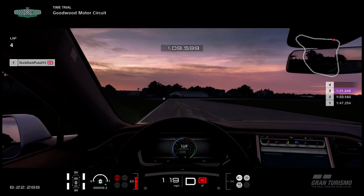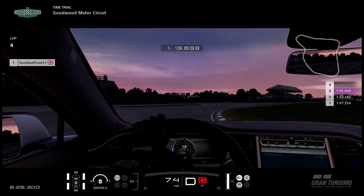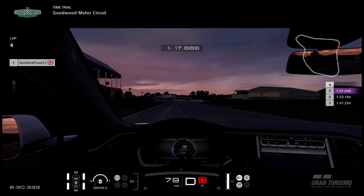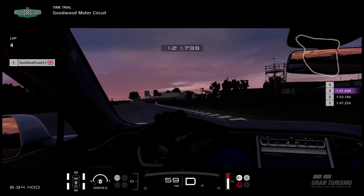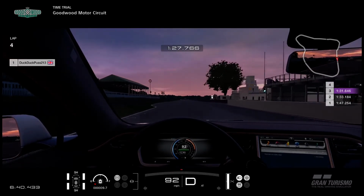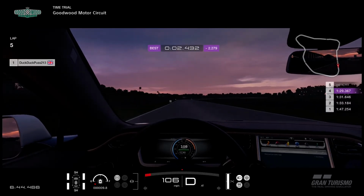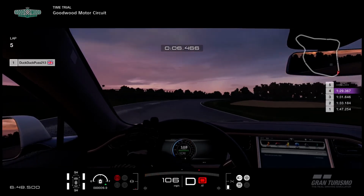127 miles an hour now, breaking down into Woodcote, sliding, maybe losing too much speed there, and going a little bit on the grass as we head towards the chicane. And we're coming towards the end of this 2.36 mile track, and let's see if it's going to be an improvement from last time. It looks to be 1 minute 29.367 seconds. That's basically nearly 2 seconds quicker than the last time.